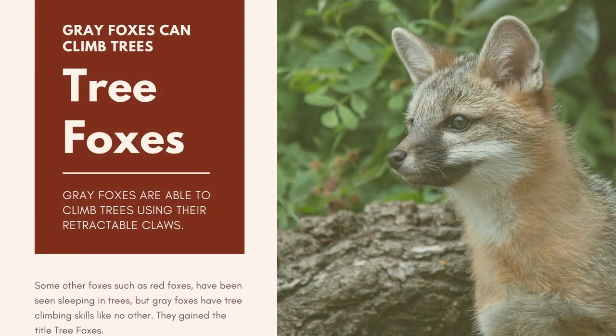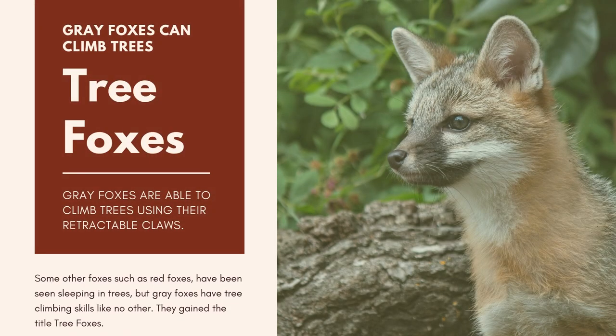One of the many fascinating things about gray foxes is their ability to climb trees. Gray foxes have partially retractable claws, which help them stick into the bark to climb up and down with ease. This is different than other foxes who have only partially retractable claws. Although it's not that uncommon for a red fox to be seen climbing a tree or sleeping in a tree either. These partially retractable claws help them navigate and maneuver through thick wooded areas and steep mountainsides.